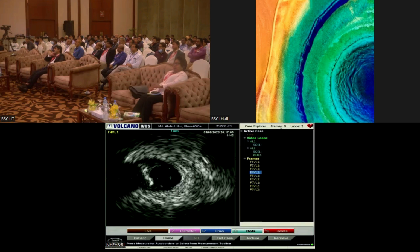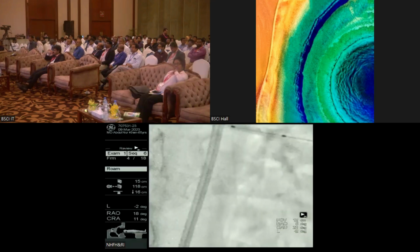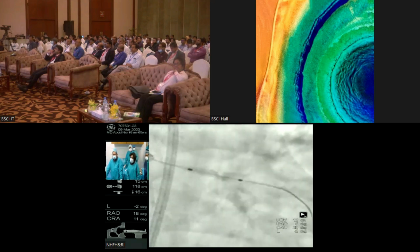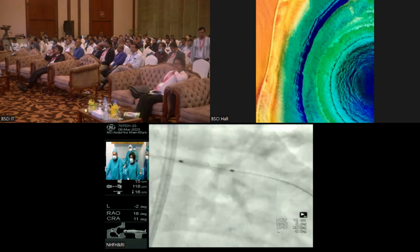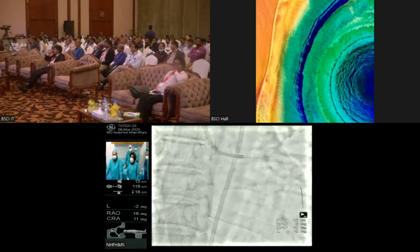Considering the amount of calcium, we wanted to make sure whether this warranted some form of atherectomy device. So we took a 2.5 millimeter, 15-millimeter balloon. We went up to very high pressure, but as you can see, there's waisting, and our balloon did not open up nicely. You can appreciate the calcium sitting on top of the proximal LAD.